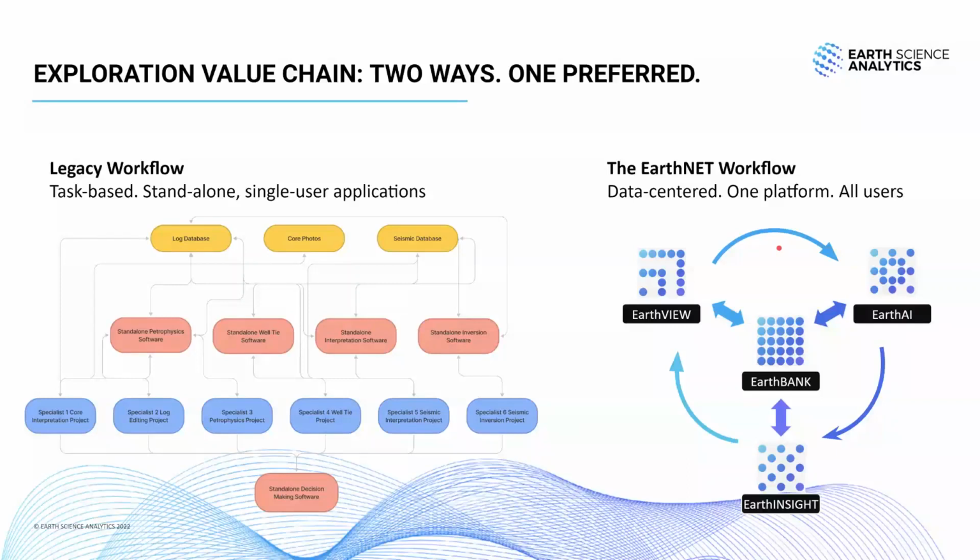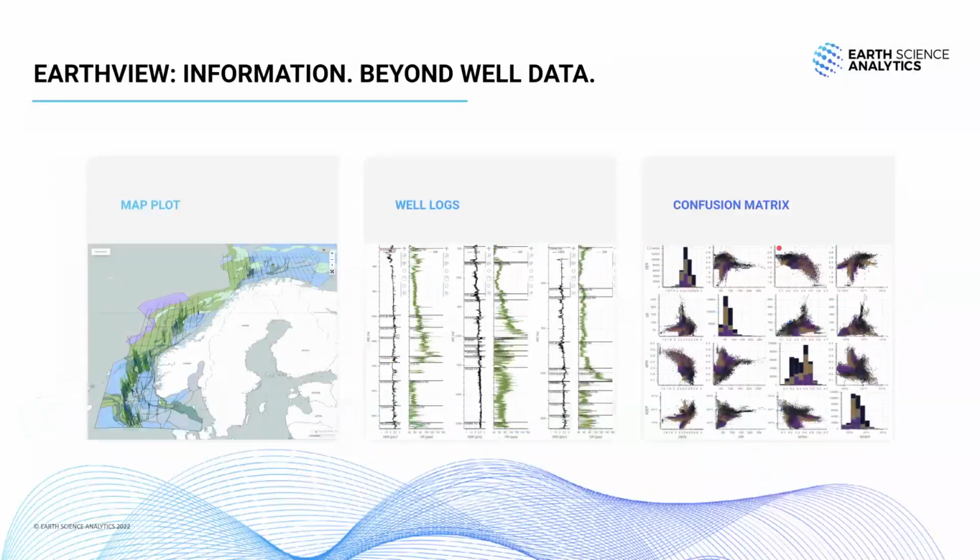EarthView, first of all, this is information. And there's always that saying about information versus data. Data is really the raw stuff. This is where you look at your log data. Information is where you combine that data in order to gain knowledge about what you have, and you get a better idea of how to solve the problem that you are attacking.